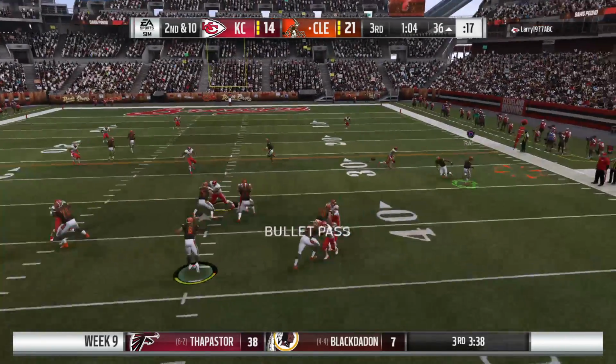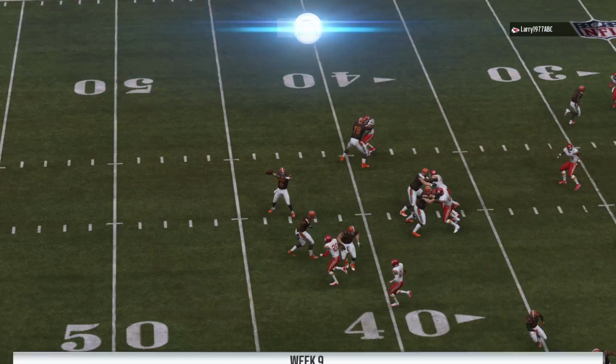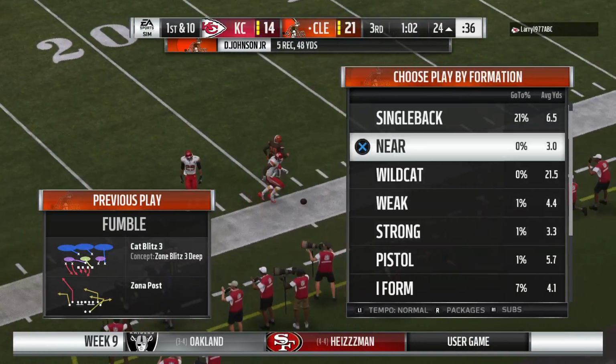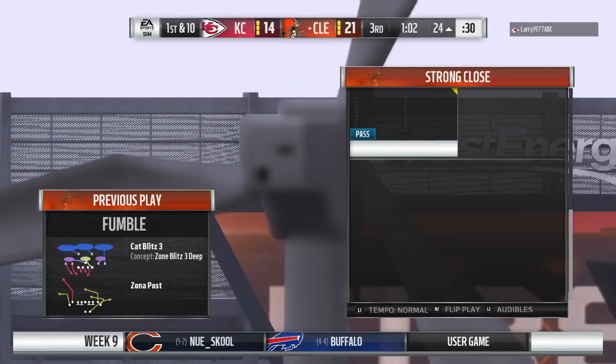From the shotgun, it's Mayfield. Underneath for Johnson. And Johnson lost the football. It's loose, poked out. Now I have to admit, partner, that I've often thought that I don't like this rule, where the offensive player fumbles the ball, it goes out of bounds, and they get to keep it.